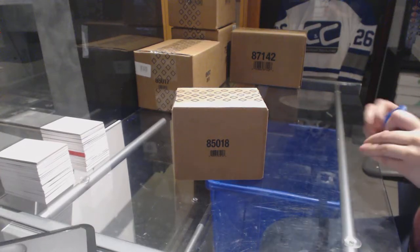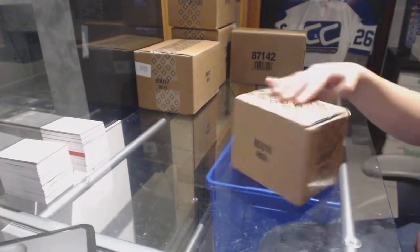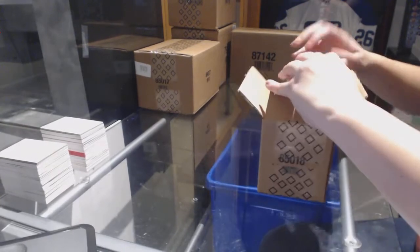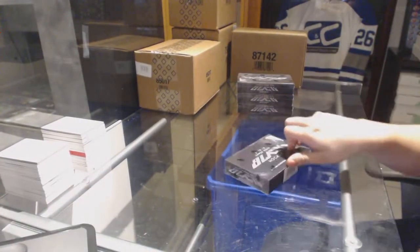Starting off CNC group break 7724, we've got the 1516 Upper Deck Black 4-box case break. Best of luck, guys.